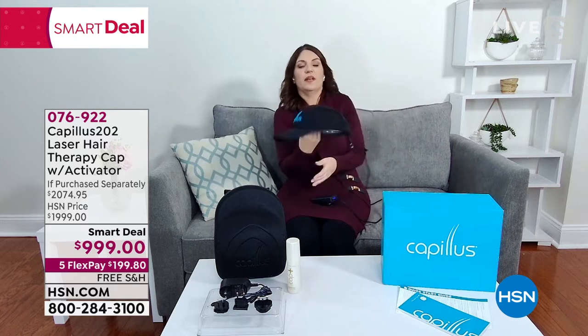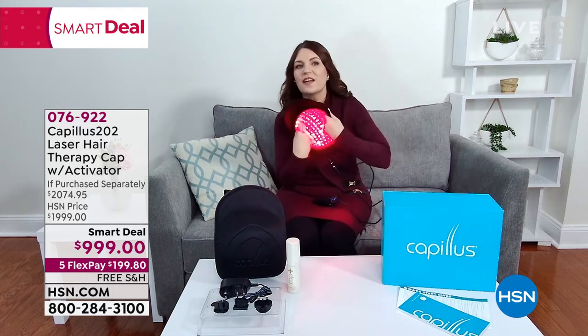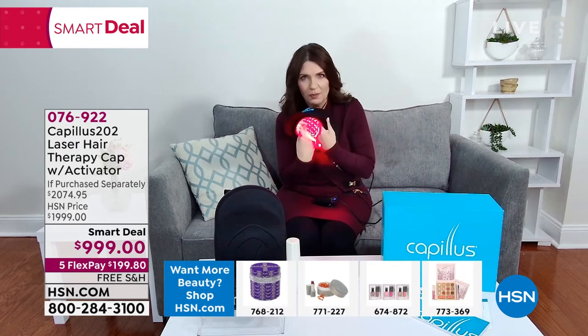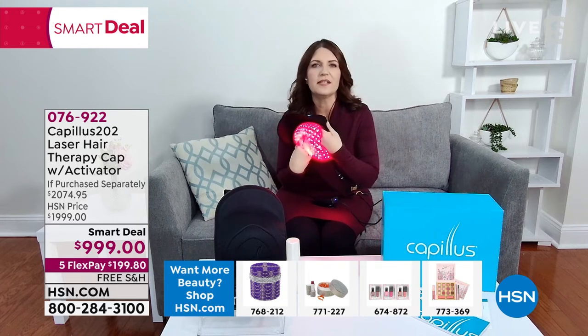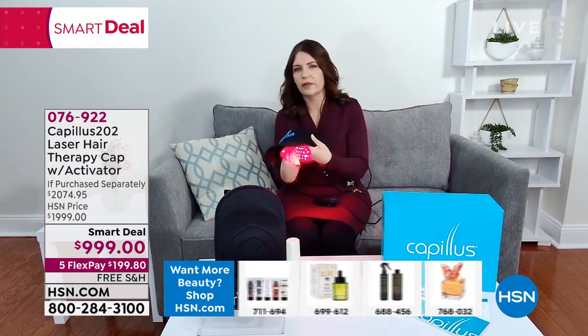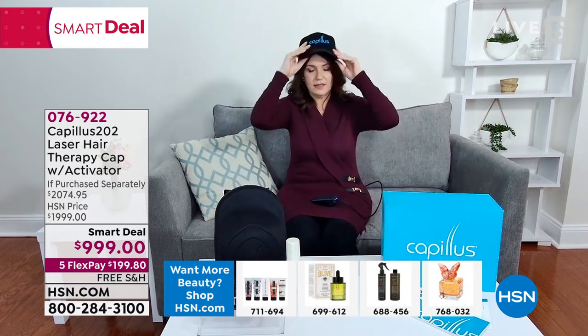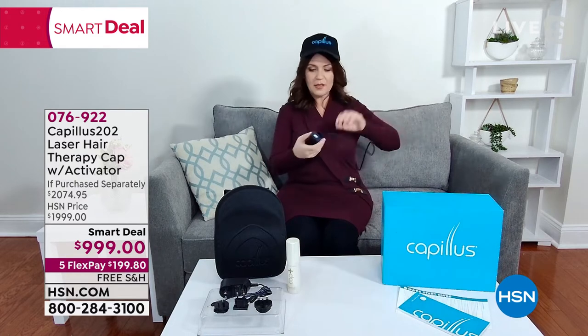I'm going to show you, and I'll put my hands in here so that those lasers turn on. But see how this is flexible? I know there are other things out in the marketplace, but they're like helmets. They're not comfortable. Maybe they say you only wear it for 90 seconds. But then you have to move it to another area and another area. There's no moving this. You literally put it on your head, you turn it on, and that's it. 6 minutes, go about your business.